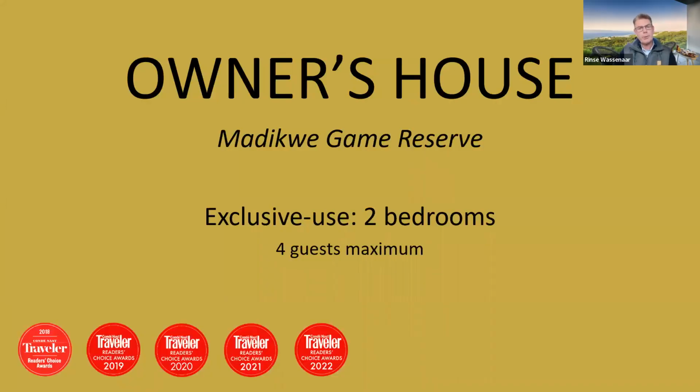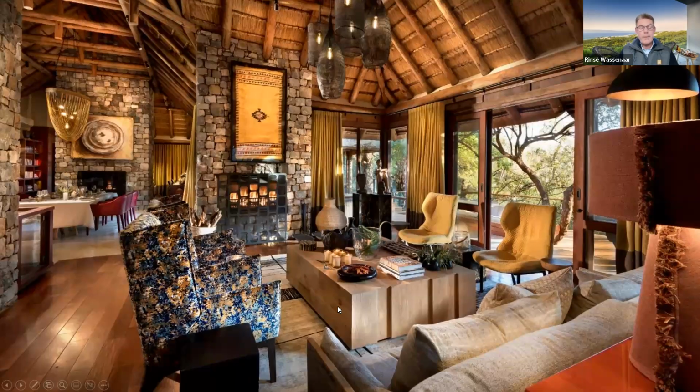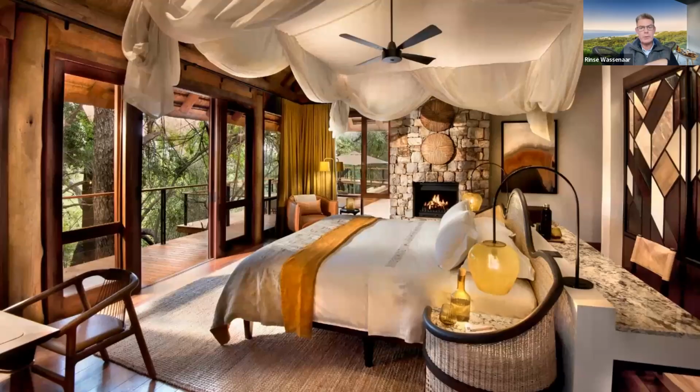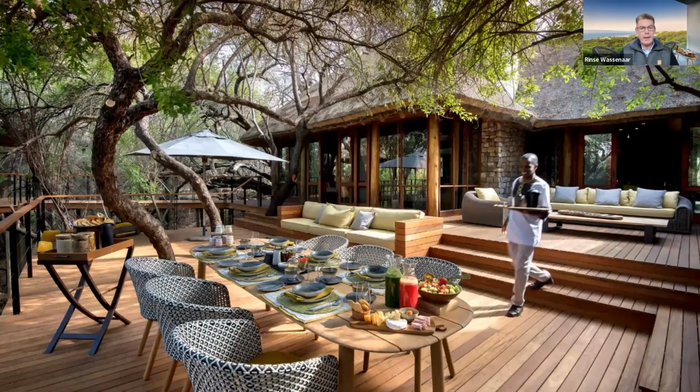So taking you to the properties now, owner's house. This house was originally created as the private holiday home of the owners of Morukuru Family. It's 2 bedrooms only for 4 guests maximum. You've got your private pool, there's a fire pit, the river is behind the photographer, so you're overlooking the river. It's all in one house, so you've got your living room, your dining area, as well as the 2 bedrooms, all in one house. Both bedrooms are identical, they are en suite. You've got inside shower, outside showers, a big veranda, a deck around the house where you can sit for meals.